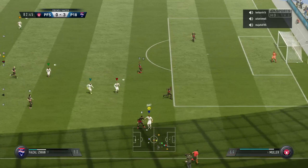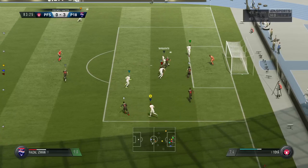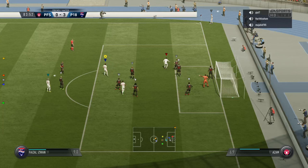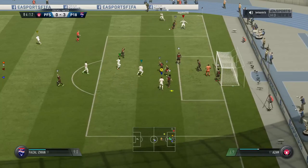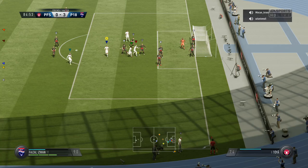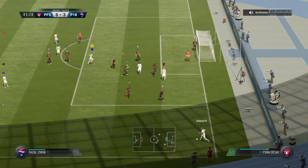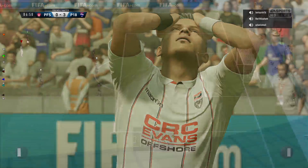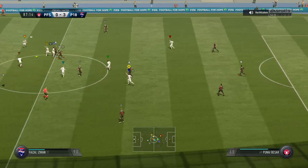Working hard just to see maybe a sight of goal. They've opened them up here. Still on the attack and they've got a corner. And in goes the cross. Well, just over 84 minutes gone, 6 minutes left on my watch. There goes the cross. That's well, well wide. Adam.